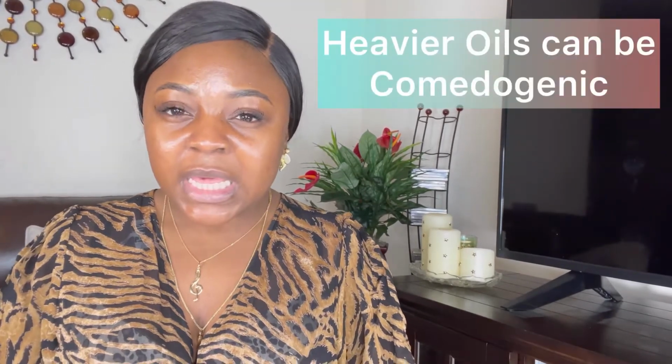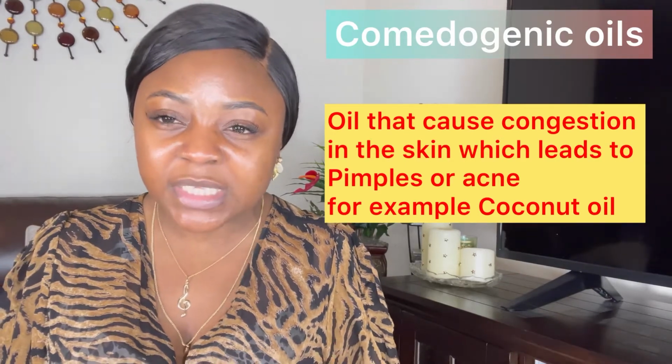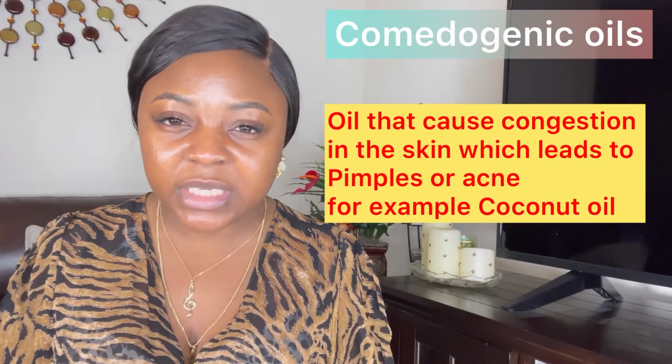The thing is, most foundation tend to be formulated with heavier oils. And these heavy oils, most of the time, they can be comedogenic. Comedogenic oils are oils that cause congestion on your skin, and when your skin is congested, you begin to break out.